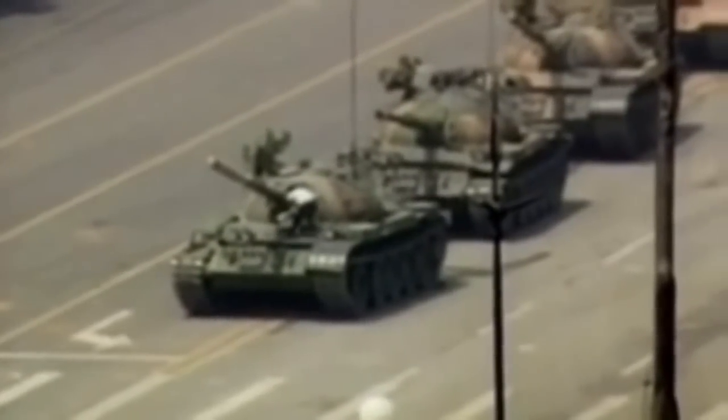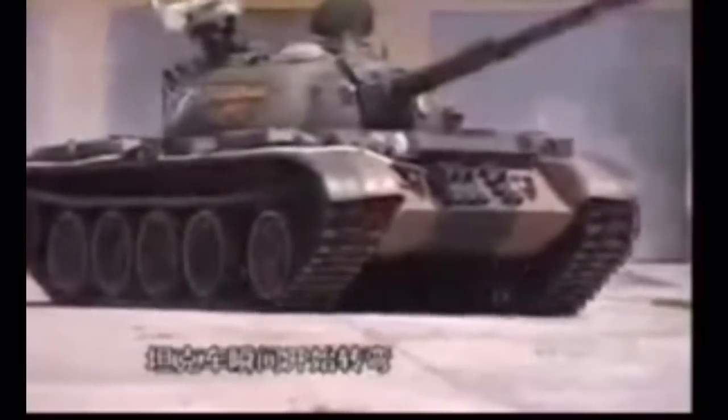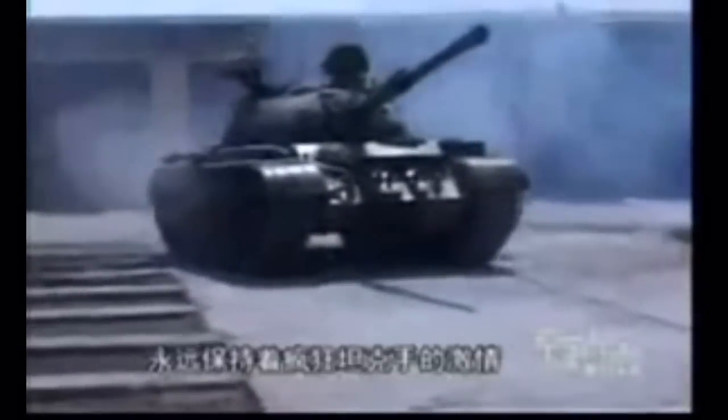The Type 59 is really well known for its mobility, and here in this Chinese film you can see how fast this thing can churn. It does not quite show the same feature in Blitz, but it is still fairly mobile. Watch this drifting. It's like a Tokyo race car almost, but obviously it's not, it's a tank.